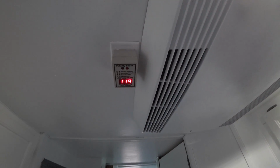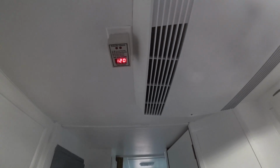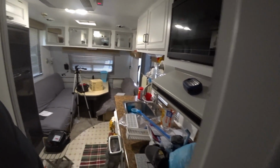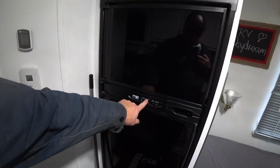First of all, let's turn the fan on high. So the air conditioning fan is on high. Now the furnace is on. I've got it set at 75 degrees. I'm going to turn on this little fan also, put that on high. We're looking for stuff that runs on the electricity, not off of the battery power. We can run on the refrigerator now, so let's go ahead and turn that on.